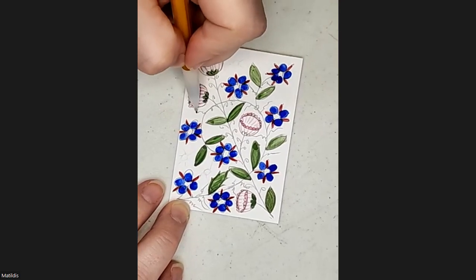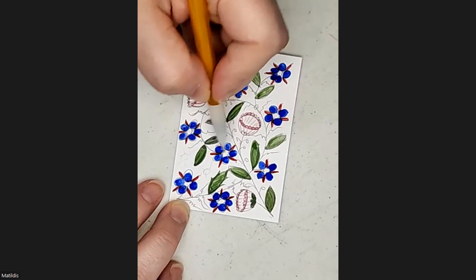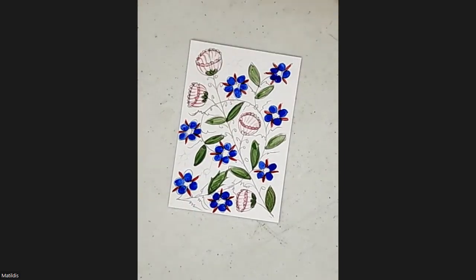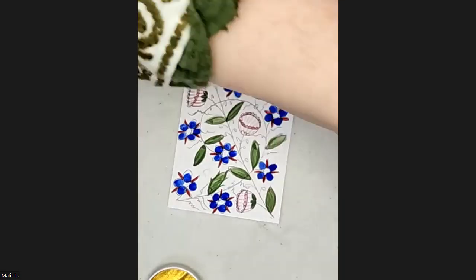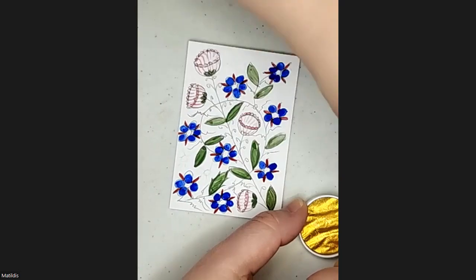They don't have to be perfect, and in fact, if they are not perfect, they have more character, and we like that. We are big fans of character. Then we just put dots in spaces. I will show you with my gold here momentarily. Let me pull up a little more water.